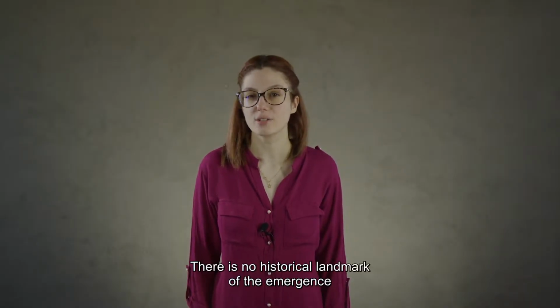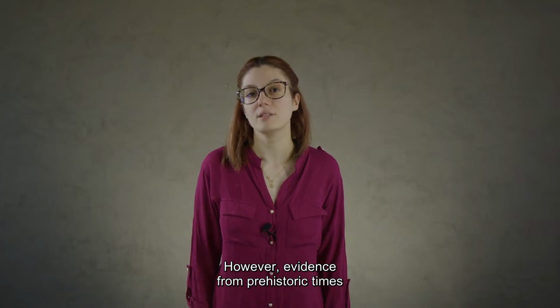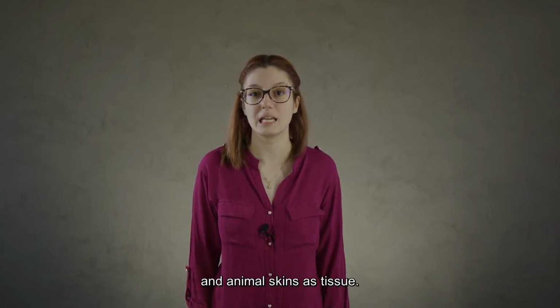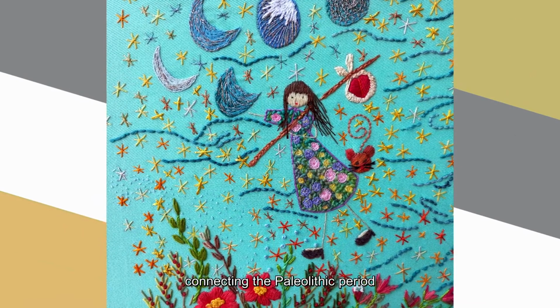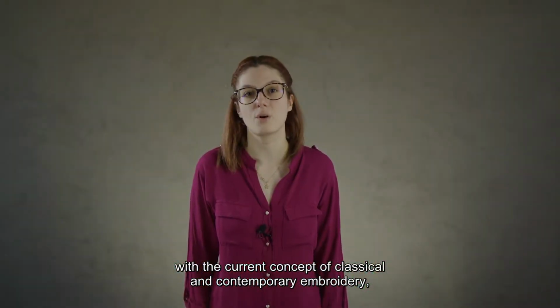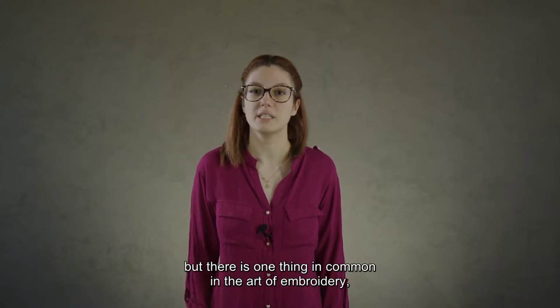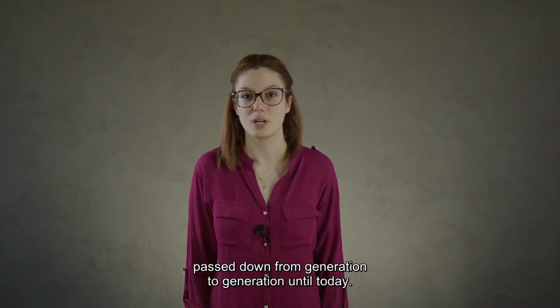There is no historical landmark of the emergence of the art of hand embroidery. However, evidence from prehistorical times shows the use of bones as needles and animal skins as tissue. It is evident that there is no continuous line connecting the Paleolithic period with the current concept of classical and contemporary embroidery. But there is one thing common in the art of embroidery, passed down from generation to generation until today.